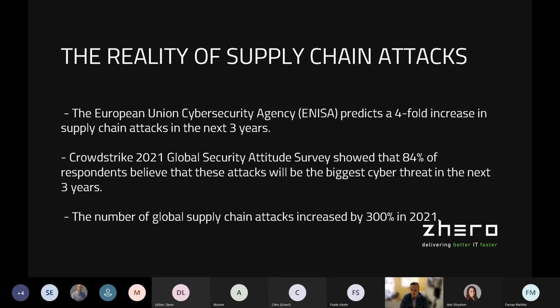The next 3 years clearly indicate a major increase, predicted by the Global Attitude Survey done by CrowdStrike, and the European Union Cybersecurity Agency predicts at least a fourfold increase. 2021 showed the type of attacks increased by nearly 300%. I'm sure you would agree with me that it requires more attention.